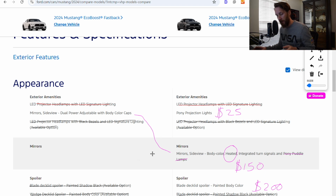Now on the left hand side, you can see you've got mirrors, side view, dual power adjustable with body colored caps. And then if you go across to the premium side, there's one main difference between those two, and the premium version gets heated door mirrors. Always a really good convenience option to have. We would always recommend that you get this, just so you can sell it in multiple places.